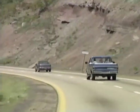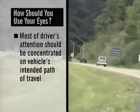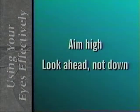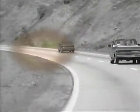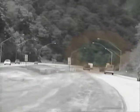Now let's take a look at the best way to make our visual perception work for us when we're driving. Because how you use your eyes will determine how safely you drive. Where in the driving scene should a driver concentrate the most attention? Most of a driver's attention should be concentrated on the vehicle's intended path of travel. There are 3 basic rules to follow in developing good eye habits for driving. First, aim high and look ahead, not down. The experienced driver's attention is focused on the road ahead, with the central vision following the intended path of travel.